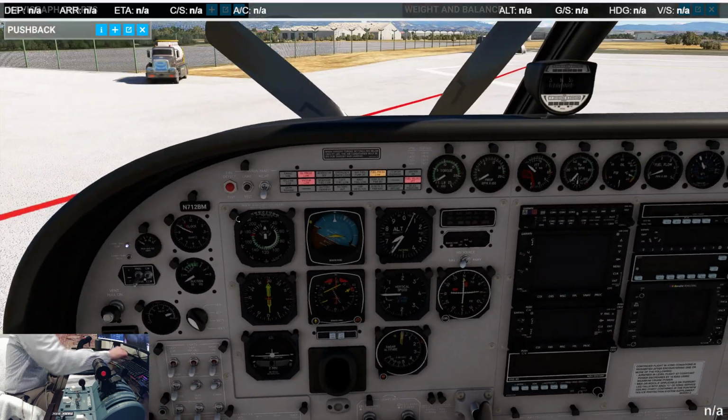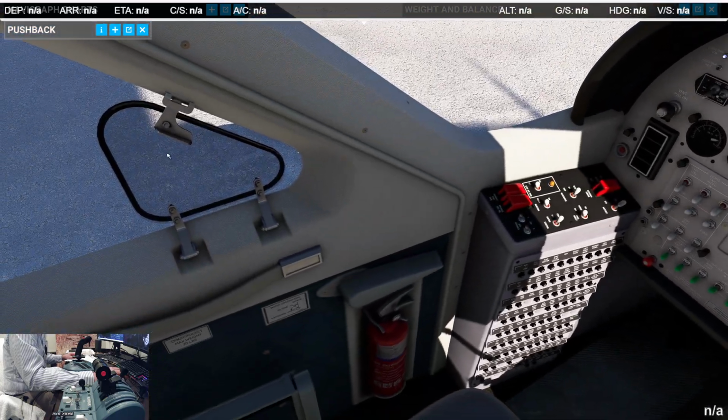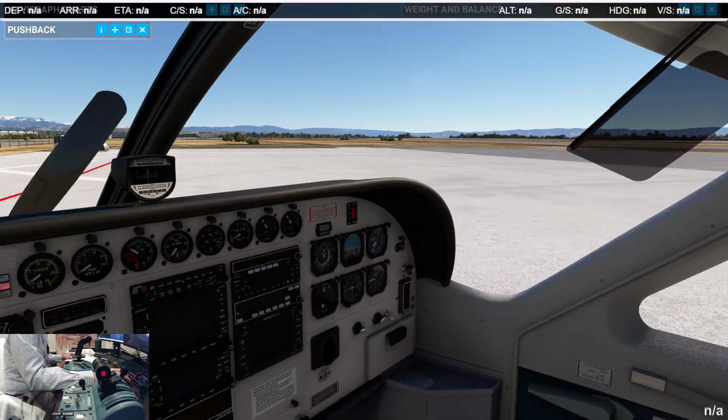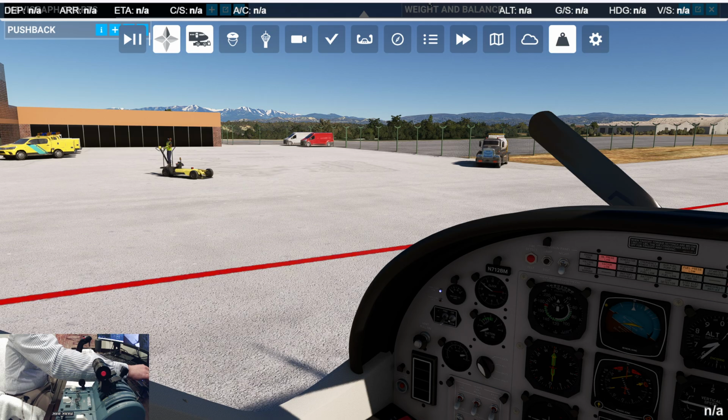Emergency power lever is to normal. And the emergency power lever light should be off, which is right here, and it is indeed off. Propeller area is clear. Let's go ahead and put it down. Looking good. Buster, you want to clear us? Clear prop.